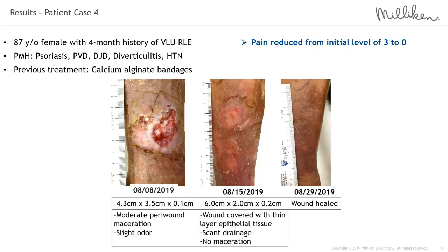And this is what the wound looked like when she first came into the practice. We see a lot of peri-wound maceration. The calcium alginate bandages weren't able to manage her exudate effectively, so she was getting a lot of maceration. There was quite a bit of odor, and she was still having a lot of drainage, and she wasn't able to manage that, and she was changing her bandage several times a day.